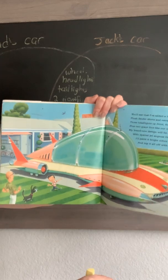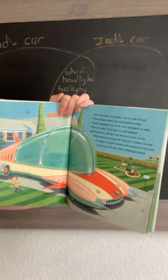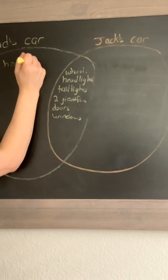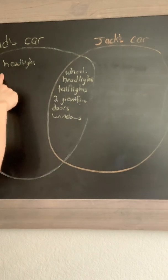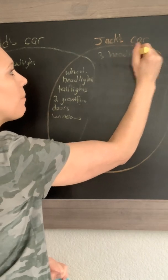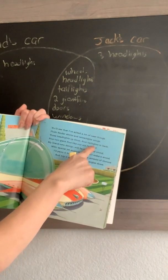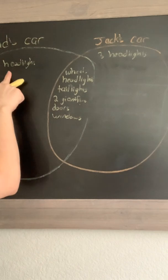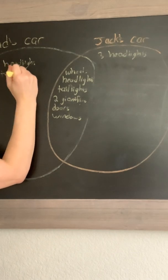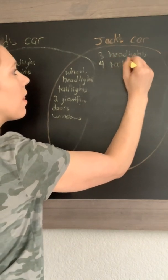Now, this car says 3 headlights up front. Well, usually how many headlights does a normal car have? 2. 1 on each side of the front. Now they both have headlights, but Dad's car has 2 and Jack's car has 3 headlights. So that's how they're different. They both have headlights, but they don't have the same number. And then it says, and 4 taillights in back. Well, typically cars have 2 headlights and 2 taillights. But Jack's car has 4 taillights.